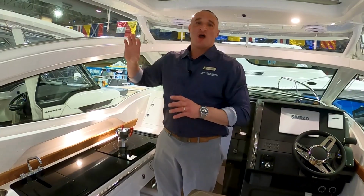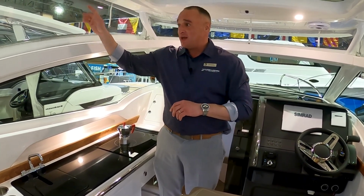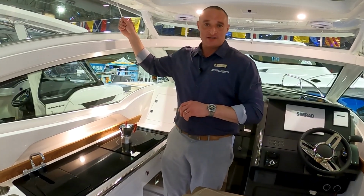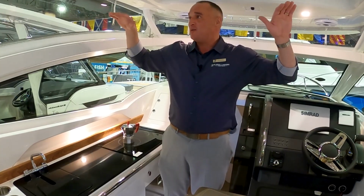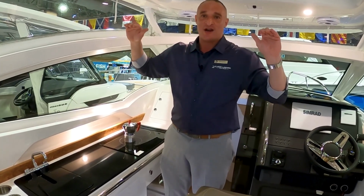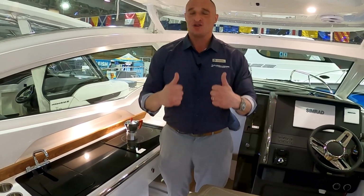This isinglass is probably one of the easiest isinglass I've ever worked with. You can leave it zipped in, and it just folds up, and you see these little ties here. You just clip them up so you can have all the wind, all the access to the elements. But when you get rain or something like that, a colder day, drop it down, zip it back in. Takes seconds to do, super simple.